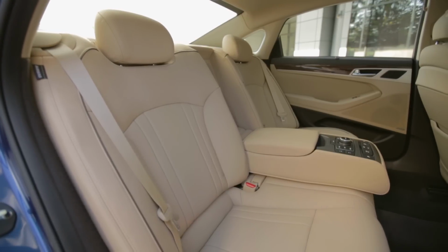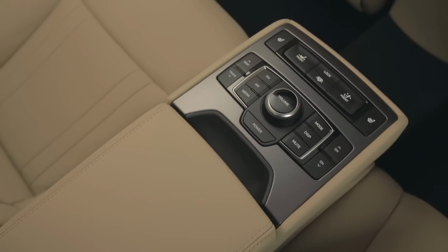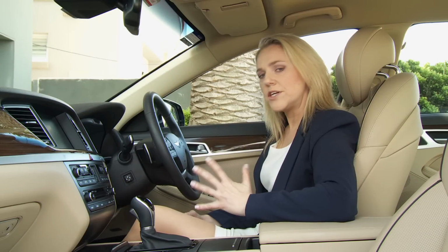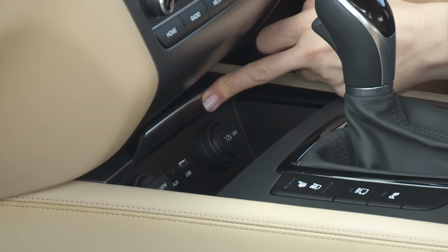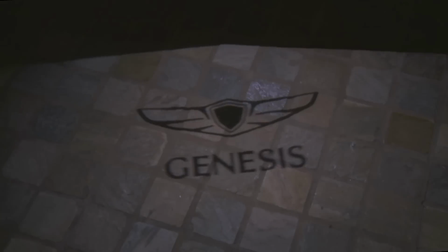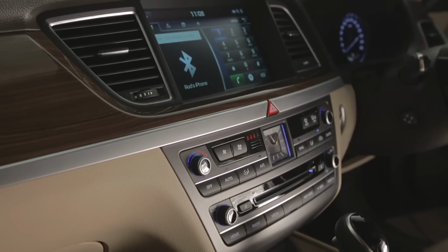When you sit inside the Genesis, it has all the trimmings of a luxury car. There's an abundance of leather and the typical wood grain highlights. It's classy and there's a good attention to detail. Hyundai has clearly spent some time and effort on making sure that the materials, the fit and finish, the design and the layout are what you'd expect from this type of car. The Genesis has a luxury feel. It's the simple things, like the soft close covers over the storage compartments, the Genesis puddle lamps, and the analogue clock has GPS tracking so it knows what time zone you're in and adjusts itself accordingly.